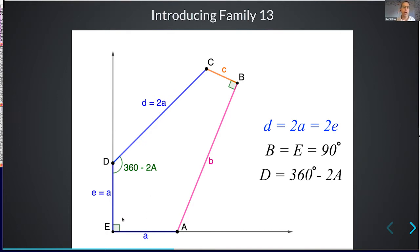So these blue sides have to be the same length, and this one has to be just twice as long. These other colored sides are arbitrary length. And then there's some angle constraints too. These two have to be right angles, and this has got to be 360 degrees minus twice the angle over here. And any convex pentagon that satisfies these conditions, which we can also write out in symbols over here, is in this family, and it's guaranteed to tile the plane.